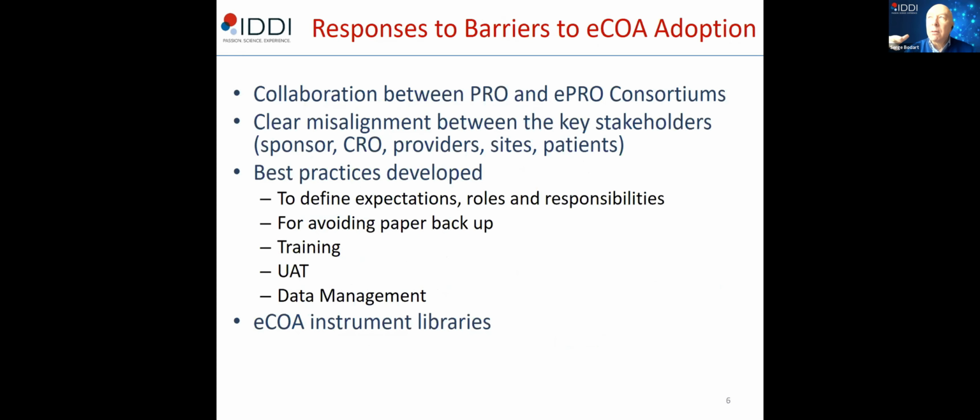Those were the barriers that were found by the PRO consortium, and the ePRO consortium responded to those barriers. How can we move things forward here? It was really about first starting collaboration between the different stakeholders. And I think that's the point here for us as well, between eHealth, digital technologies, and clinical trials. Talk to each other, because very often we are misaligned.